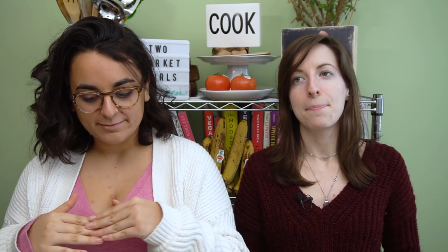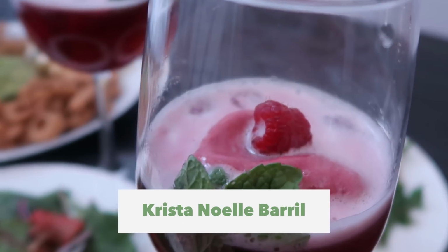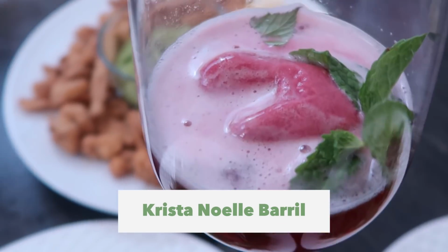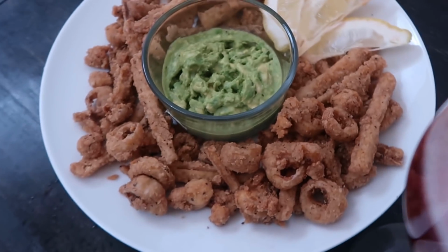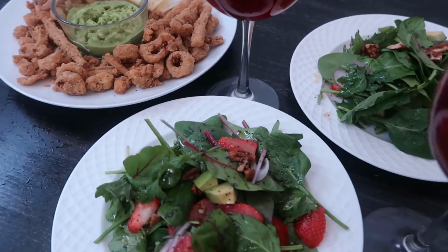Krista made strawberry walnut salad, very classic. I think it's very Valentine's Day, with the strawberries like hearts and red. Super cute. And she also made vegan calamari. You know how much we love vegan calamari. And then she also made a sparkling punch to go with it all. It is a great appetizer. That's like a meal right there. I'd almost be happy with all of that. Almost. What do you need in addition to it? I think cheese.